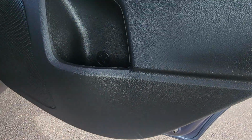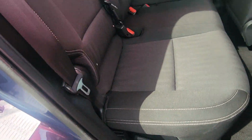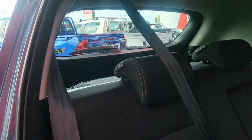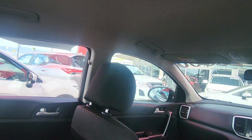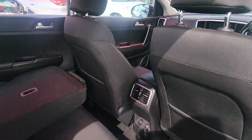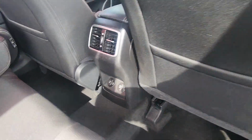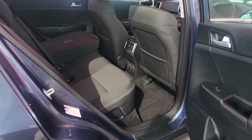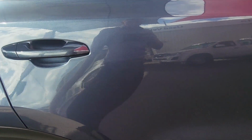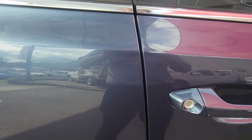Tiny little mark just there. Looks like someone might have caught their foot. It's about the only thing I've really seen on the inside though. So you also got aircon vents down the back, USB ports, accessory plugs down the bottom there as well. Okay, just a little mark there. A little one there.